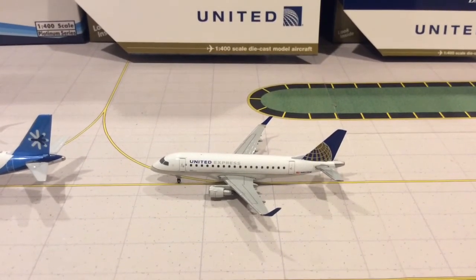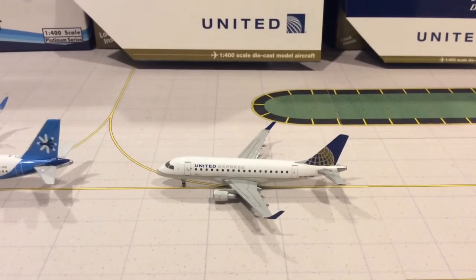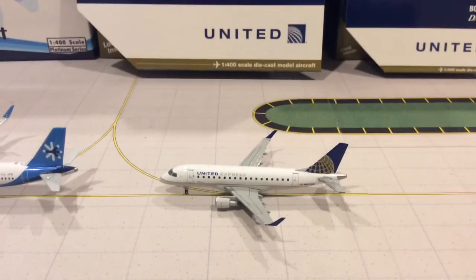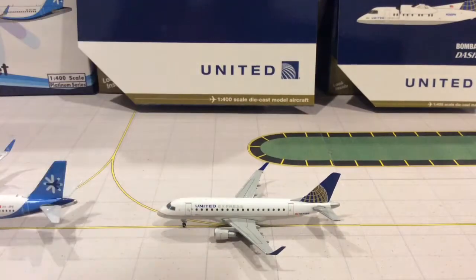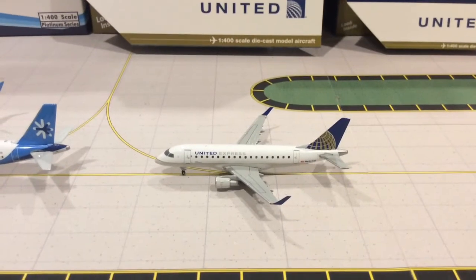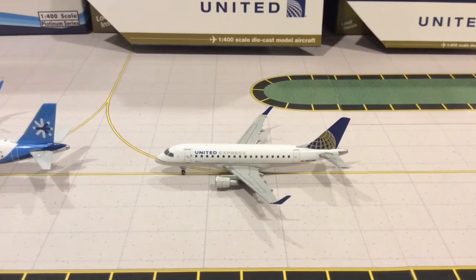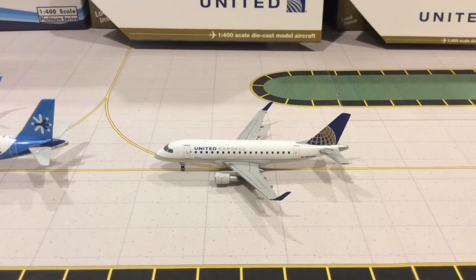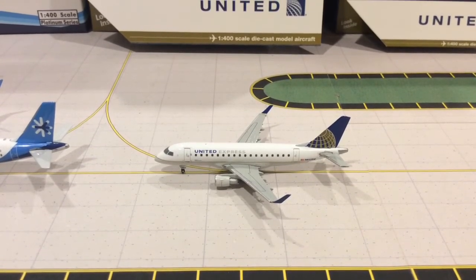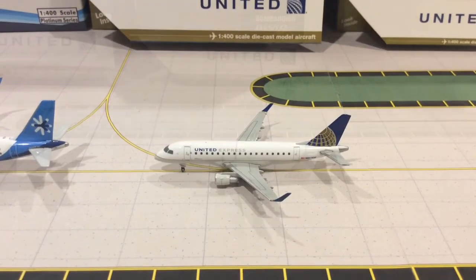The 170, I do prefer the E190. It just looks more proportional as far as an aircraft. But mostly everybody has the 170. Anyway, I didn't see any issues with it. Definitely a buy for you commuter collectors. So it's a definite get.